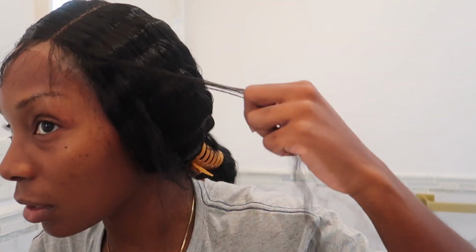Is that working? Not really. Child, don't try this out. What did I just do? Oh my god. I'm gonna cut those down a little bit more, but for right now, girl, this one is not supposed to be here. Yeah, this one needs to go back in the vault. I'm gonna do one by the ears as well.